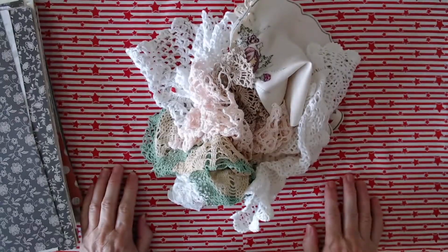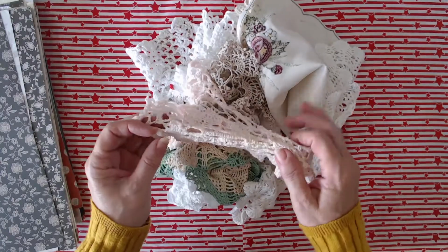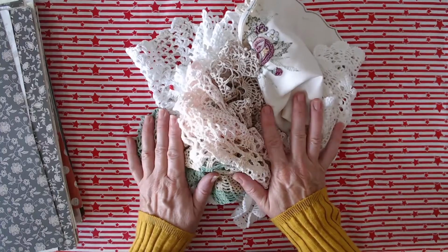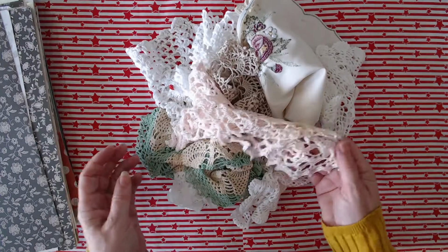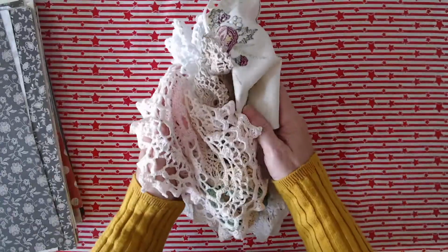Let's talk doilies. That's not very glamorous, is it? But they haven't been ironed or sorted yet. I've just got them out of the washing machine because they stank of mothballs. One of the problems with getting older things like this, vintage things, is they can get that mothball smell, and I hate the smell of mothballs.